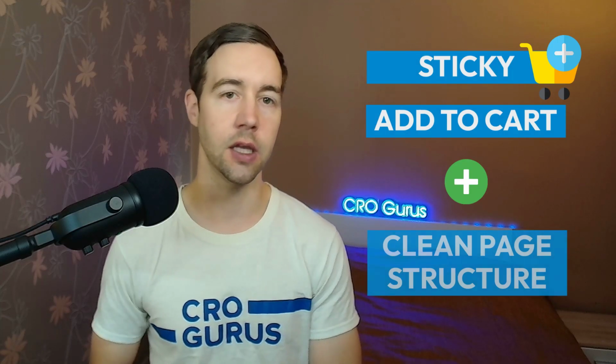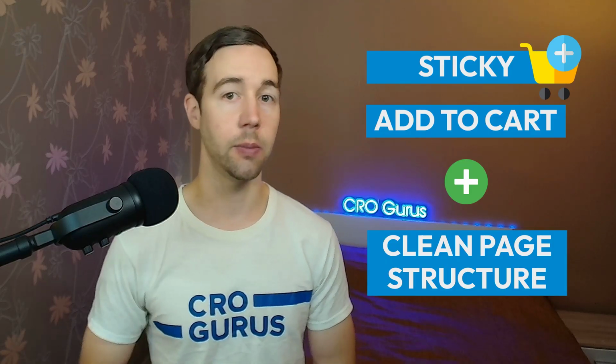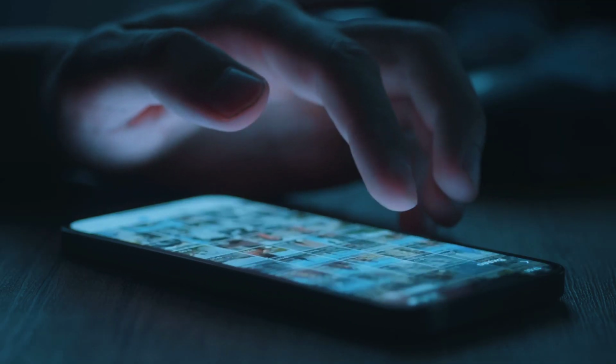And when each of these sections has a clear purpose and enough room to breathe, then your page is a pleasure to use on mobile. On top of that, you add sticky buttons for add to cart, and combined with this clean page structure, they often beat the traditional above the fold approaches, hands down. The mobile experience works best when, instead of fighting to fit everything in the top of the fold, you just embrace scrolling as a natural behavior. And then you optimize the user experience for the scrollers, which is the vast majority of people these days.